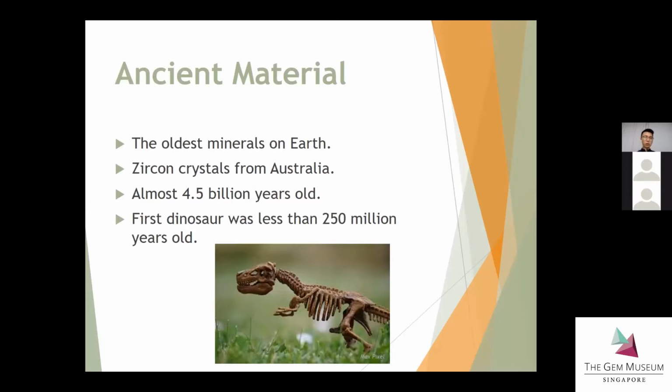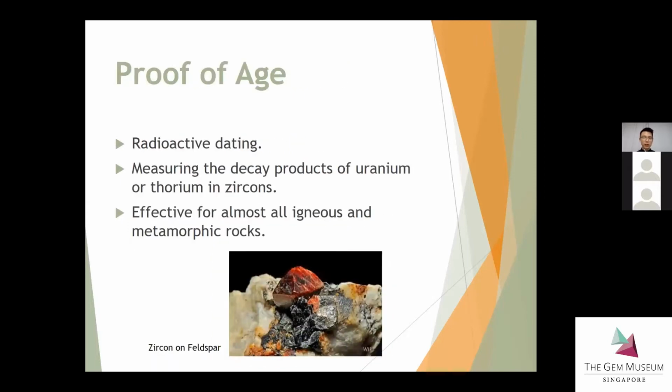And how do we know the age of the zircon, you might ask? It's actually part of the geologist's field of expertise. They regularly date rocks and minerals. Bones, however, are another part of the story. They use radiocarbon to test bones, tissue, and organic matter. Whereas for rocks and minerals, they use radioactive dating, where they measure the decay products of uranium or thorium or lead in zircons. Geologists love this method because almost all igneous and metamorphic rocks have these radioactive elements in them. This method also provides geologists a very effective and accurate dating for the minerals.